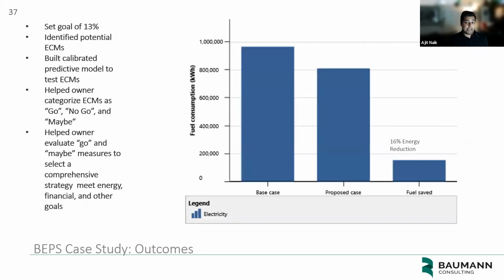So the outcomes here were that we set a goal of 13%, identified potential ECMs, built calibrated predictive models to test these ECMs, and helped the owner categorize them based on simple payback as go, no go, and maybe. We helped the owner evaluate the go and maybe measures in terms of their priorities, like eliminating banned refrigerants, along with energy requirements and financial requirements. And we ultimately selected a comprehensive strategy that met the energy, financial, and other project goals.